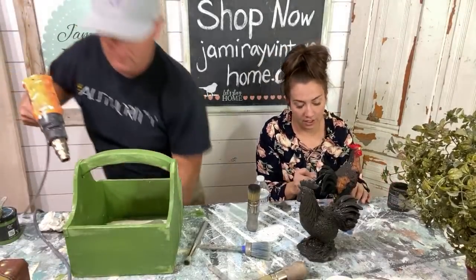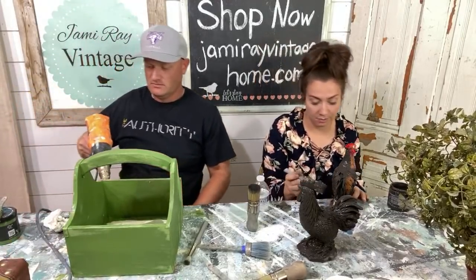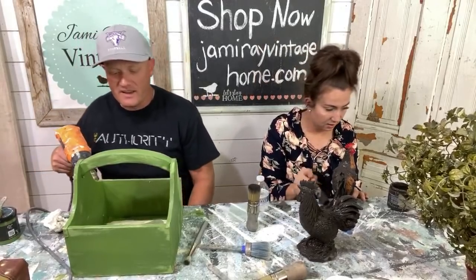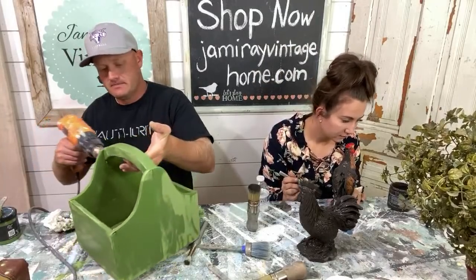They said the toe already looks so much better. It does. You didn't paint all the way inside because we got to get that. No, I just painted down the sides so you guys can get the effect when I stencil this.